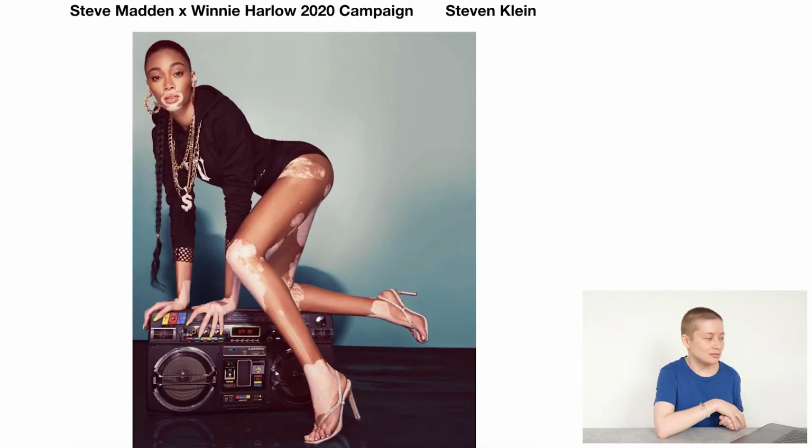Also quite sexy and playful. Again, the focus is on the shoes, of course. Look at all these accessories, and again, the props, and everything is very bold and colorful. Quite interesting light again, with the blue shadow in the back, warm light on her.